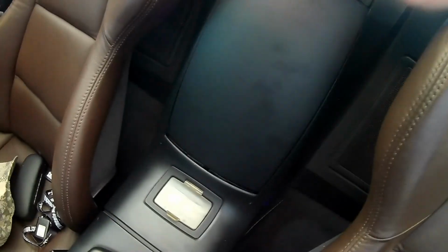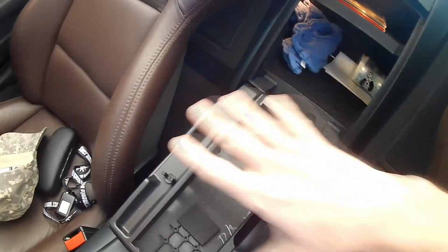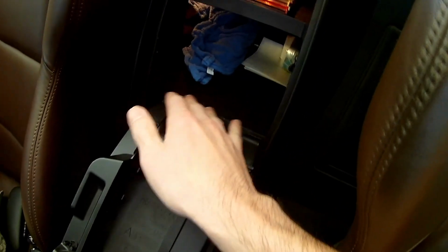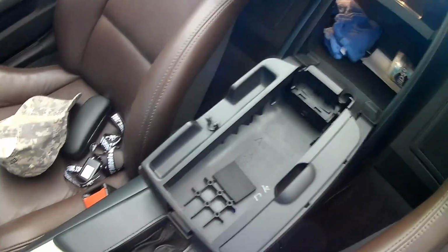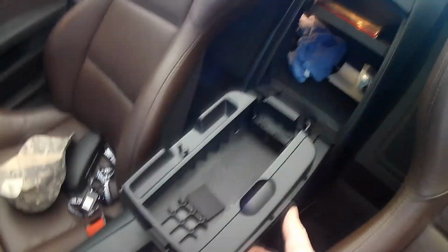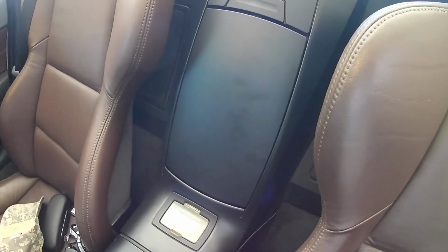It closes. Pops open. Looks good. I was worried these were going to hit this and hurt some of the storage space, but actually this is dead space anyway, and that's where these items end up, so you're not going to lose any storage space. This is going to be a little weird, so I'm not sure what I'm going to do with this, but it looks like a good replacement. Fits flush. Looks good. So all in all, good purchase.